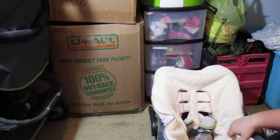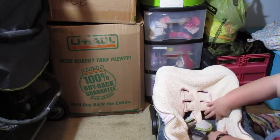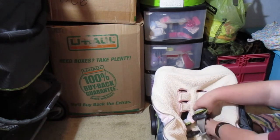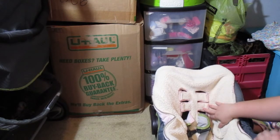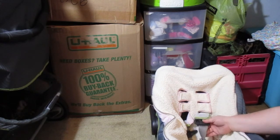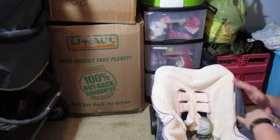And first of all, as you can see, the harness is not lining up with the shoulders. Hopefully you can see in here. The shoulder straps are right here where my hand is. When you put the harness in, it comes way up. And that's the lowest setting on the harness. Harnesses need to be on rear-facing seats at or below the shoulders. This is putting the harness above the shoulders.